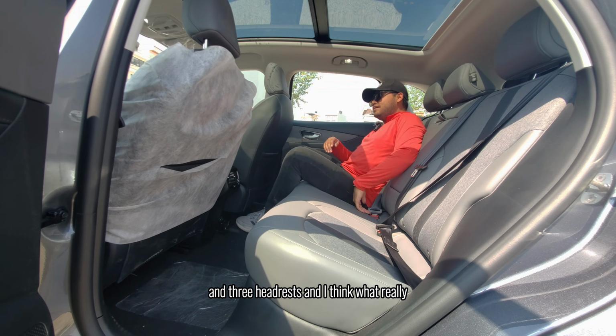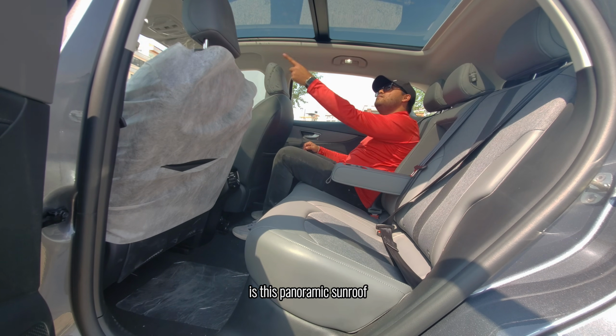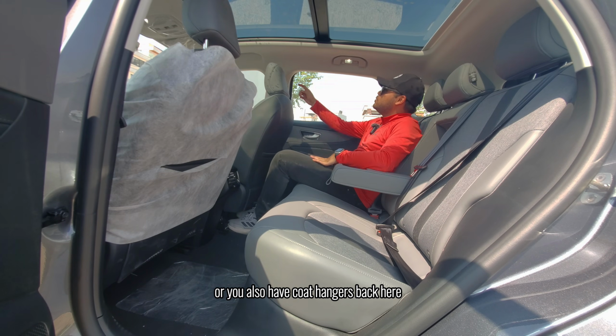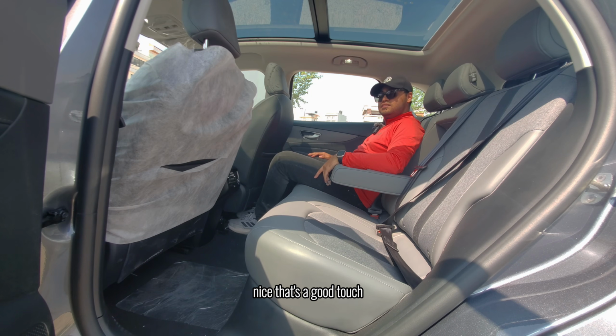And I think what really feels great in the back seat of this car is this panoramic sunroof really adds in light and a sense of space. Oh, you also have coat hangers back here and quick buttons for your lights on each side. Nice, that's a good touch.